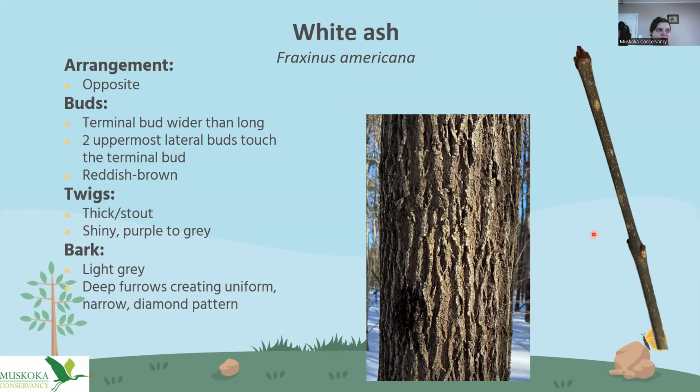In terms of color, newer growth will be shiny and have a purple to gray appearance. Bark is quite distinct for white ash as well. So the color is gray, but it's got these deep furrows that create really uniform and distinct diamond patterns in the bark. So the entire bark will be uniform with all of these little diamond shapes in them. And that is key to white ash. That's the only species you'll look at in the field that has diamonds in the bark. And that is our Fraxinus americana.